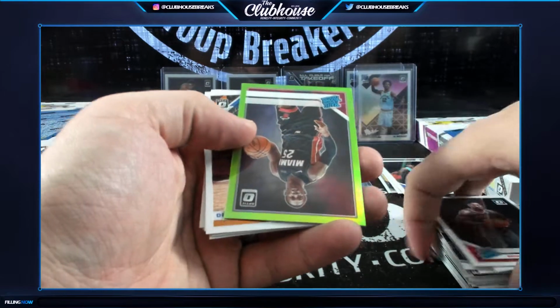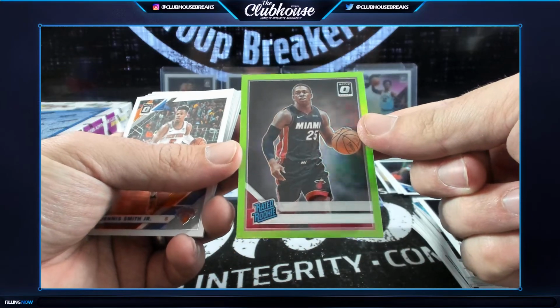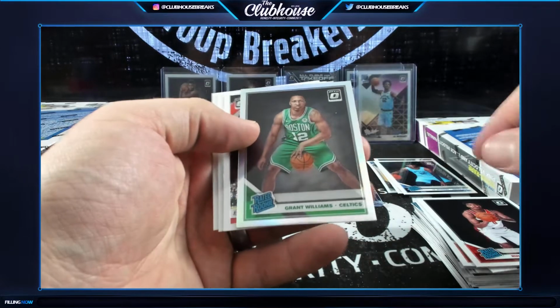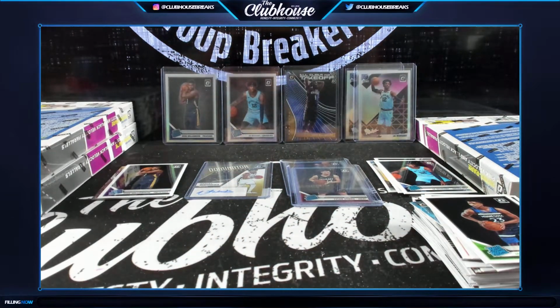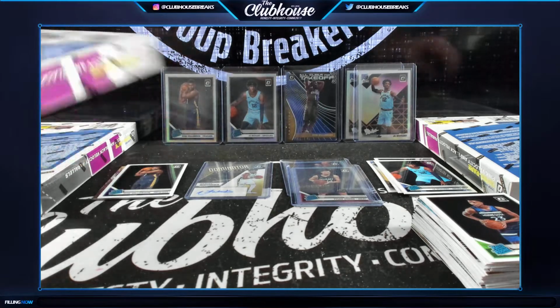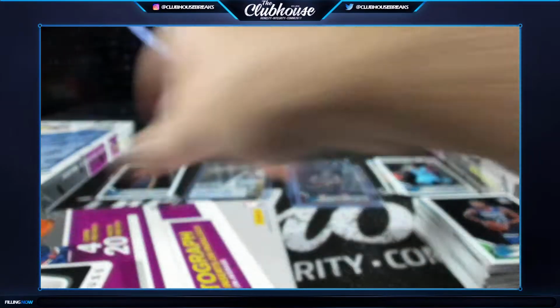Bruno Fernando, and man, no name. Kendrick Nunn, 149 green for Miami. VME. Rated rookie. Grant Williams for Boston. Hollow rookie. Jared Culver for the T-Wolves. Box number 10.